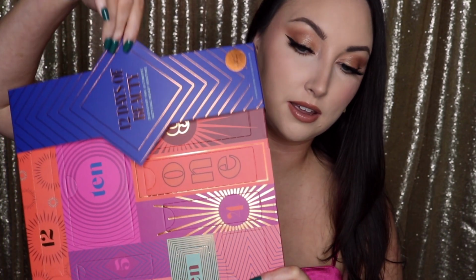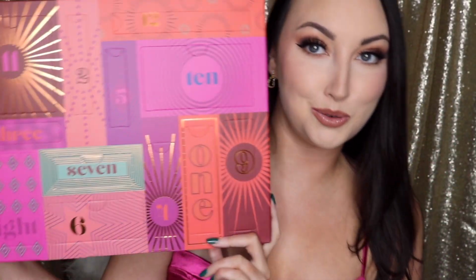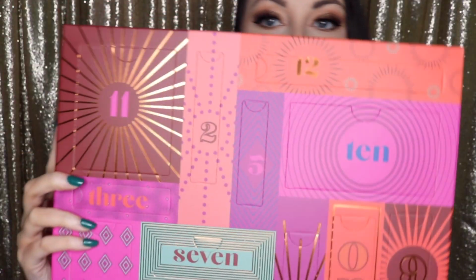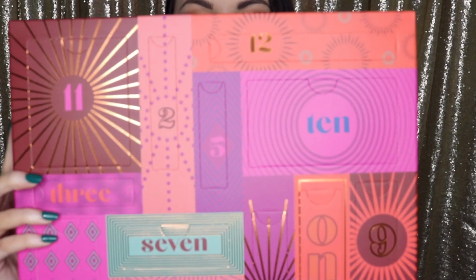So we will just take this piece off and let's see it in all its beauty. I think this packaging is super cute. It's very girly. I love the gold detailing. I just think it's really cool. Okay, so I went back and forth in my mind thinking, did I want to start on day 12 and go to 1? But I think technically you're supposed to start on 1 and do the countdown to 12. So we are going to start with the first day, which is this one.